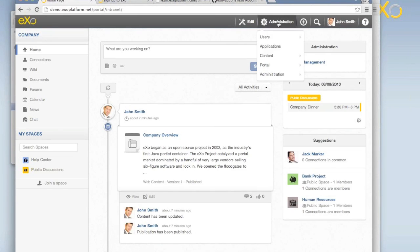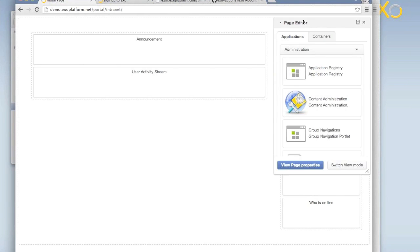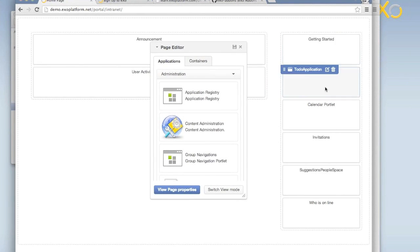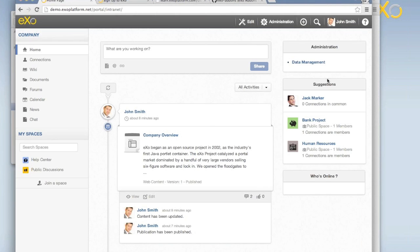Okay, administration. So we were talking about the layouts. If you change the layout of the page, I mean this page, you will change just this page. So if I remove a portlet from this page, edit layout, and I remove the calendar portlet, I can remove this portlet, this application, and save. Now it just changed this page, it doesn't affect the other pages.